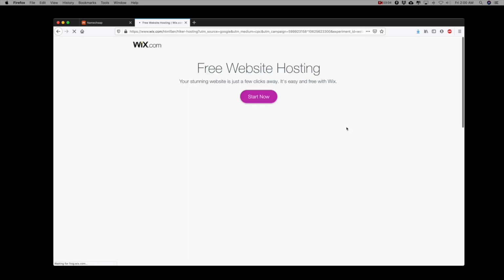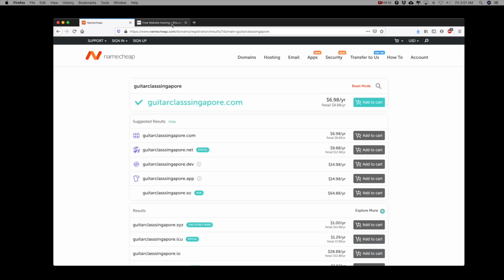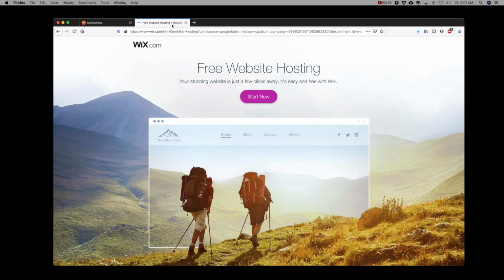And WIX is a wonderful website hosting platform because it's super easy to use and the design is clean and slick. Now, a lot of website hosting companies also offer the option for you to buy a domain from within them. And that can just simplify the process of having everything done in one place. So for me personally, I buy the domain from Namecheap and I get the hosting from Wix.